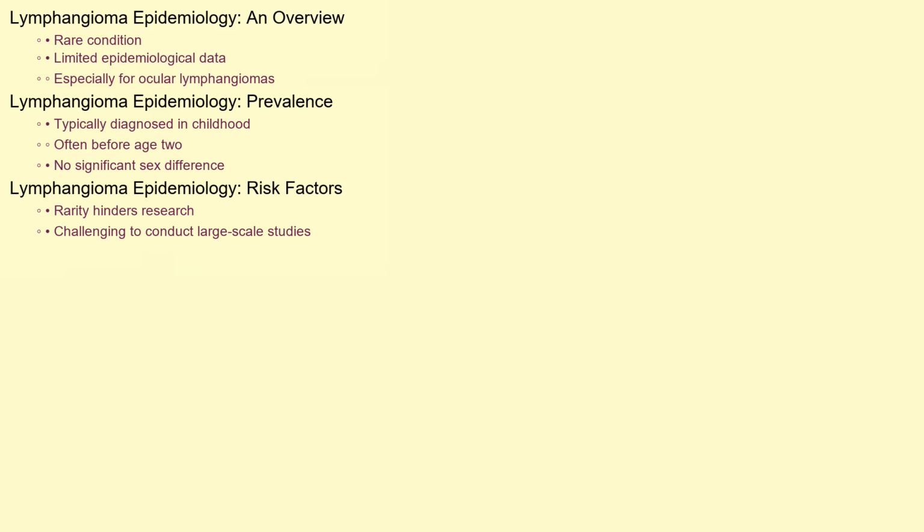Lymphangiomas are rare, and precise epidemiological data, especially for ocular lymphangiomas, is limited. They are most commonly diagnosed in childhood, often before the age of 2. There doesn't appear to be a significant difference in prevalence between males and females. Due to their rarity, large-scale studies on specific risk factors are challenging.